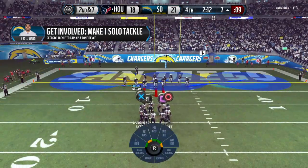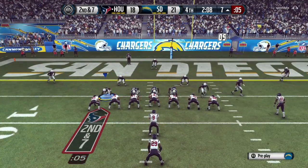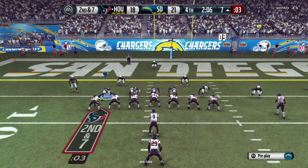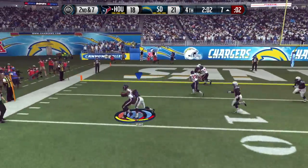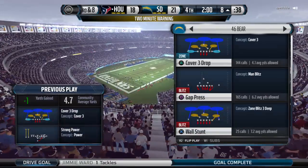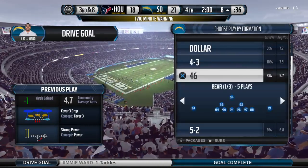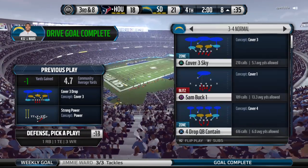Play number 6 coming up on this drive. Time is running out here in the 4th, and the defense is trying to preserve this win. 2nd and goal from the 7. And Ward's the one who made the big stop. 2 minutes remaining, and you're watching the NFL on EA Sports.